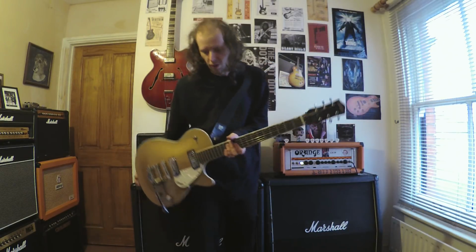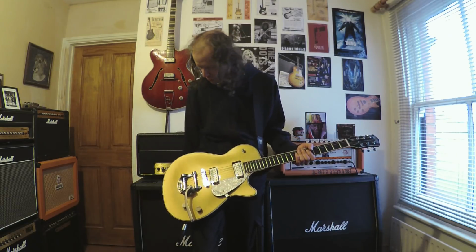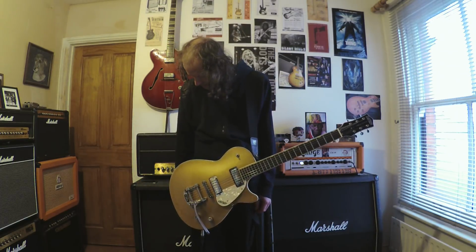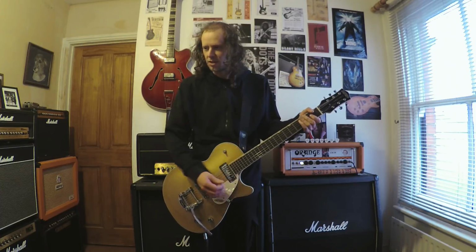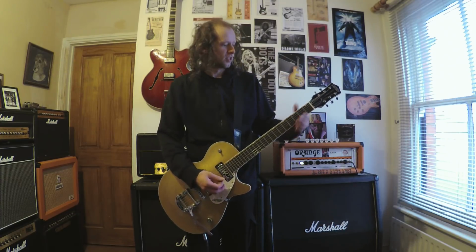It looks cooler. I love the gold sparkle on this Gretsch. It's really, really cool. It's not that flat kind of gold. It's got the sparkly bits in it. I love it to bits. And yeah, so happy to finally have one. I'm happy it's starting to settle in.